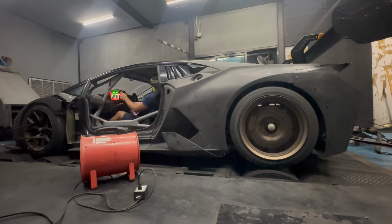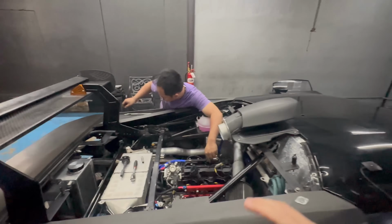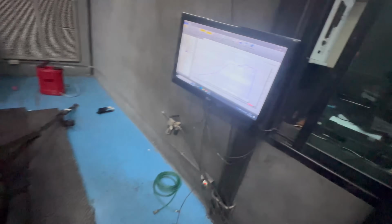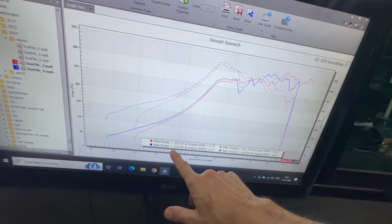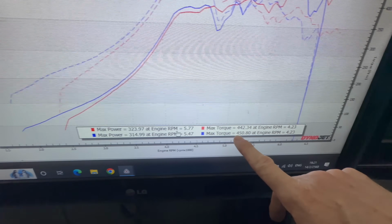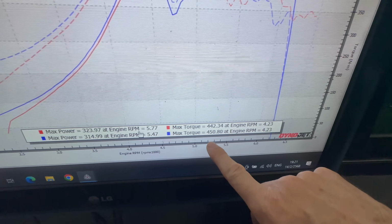So we've just finished the first runs, and the guys are taking the injectors out and checking them, doing a few little tweaks. We'll just look here, you can see the first run I showed you before, 324, the second one 315, and the torque we've gone from 442 to 450.